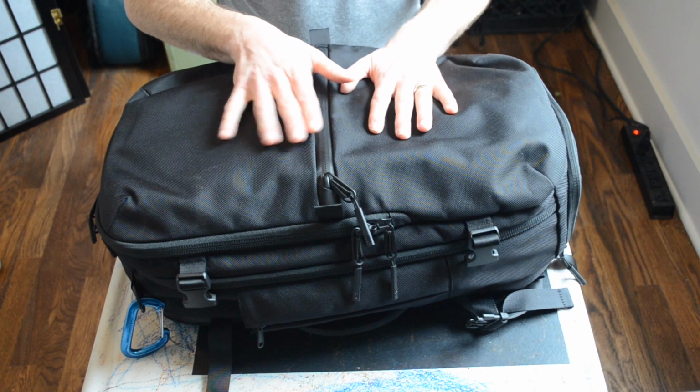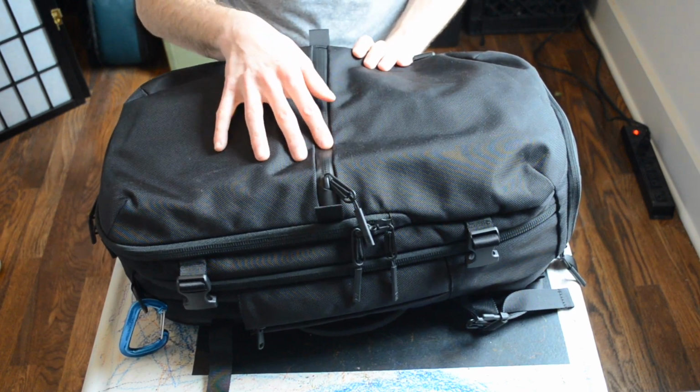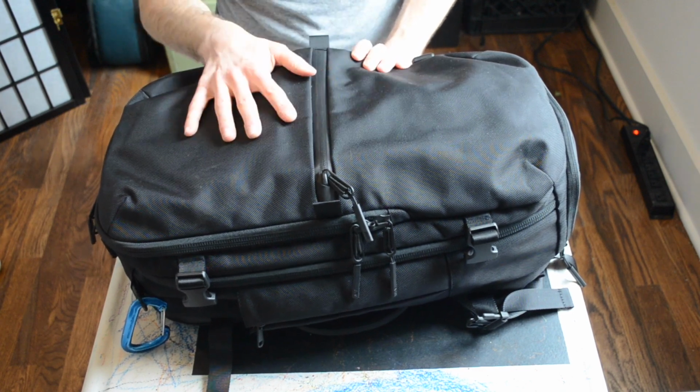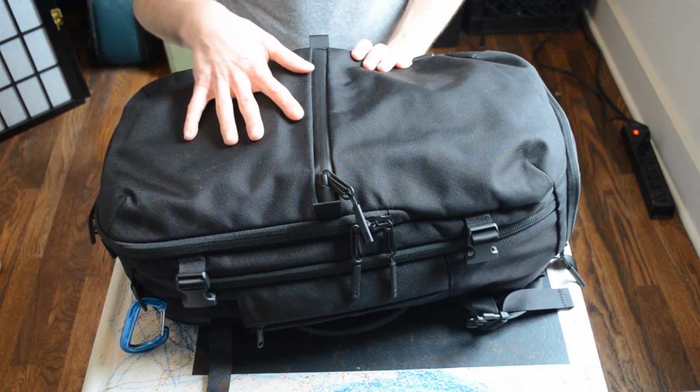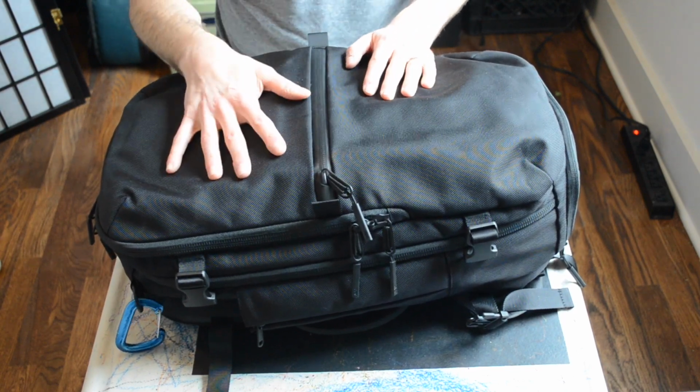And so this bag, I don't know if I would say you could walk a mile in rainy Pacific Northwest weather and have your stuff be totally fine, but you could definitely go from place to place and not have to worry about your stuff at all.